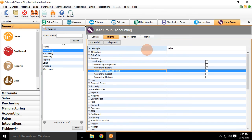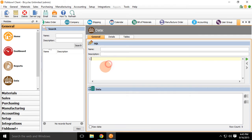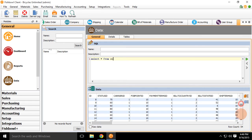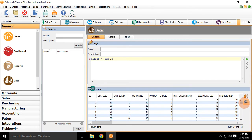Kind of embarrassing, but not many people have access to accounting modules where we needed to do that, but I'm glad it got fixed. Next is we've got some changes to the data module. Not necessarily too important, but I'm really glad that they haven't forgotten about this module at all. So if you do a query like sales order data, you've got a nice new little row count here, indicating how many pieces of data. It saves me from having to do a count star on the query to figure out how many sales orders I'm looking at, but it's definitely something useful.